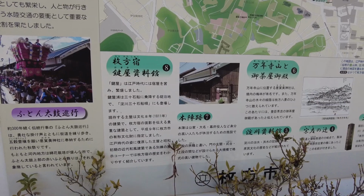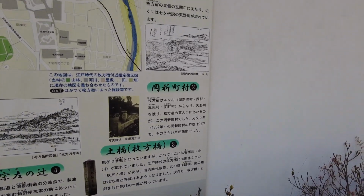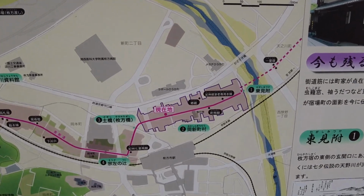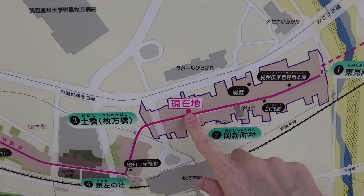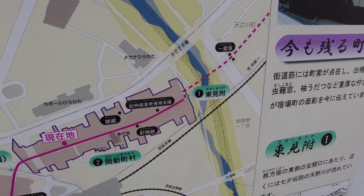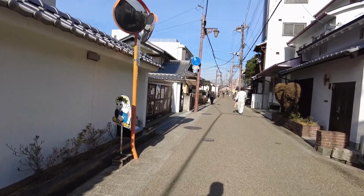And probably a lot of local people just walk past this every day and never stop to really read it or to learn about the history. It's just always here. And again, we were just a few minutes ago in front of Hirakatashi Station, and now we are here. We're going to walk to the end, and this is the Amano-gawa, the Amano River. There's a monument here, Higashi Mitsuke, and that is the eastern terminus of Hirakata Juku.